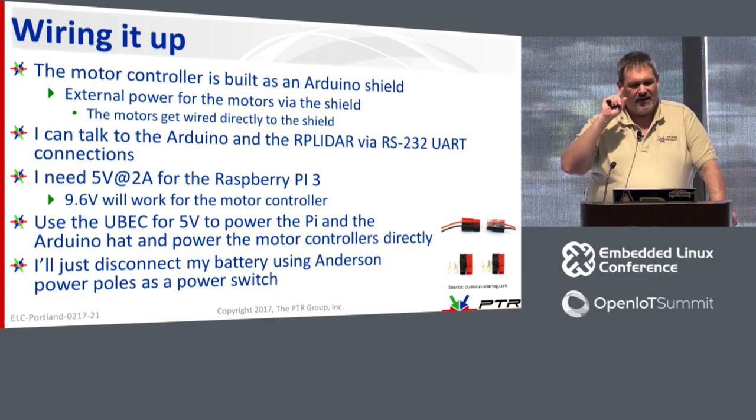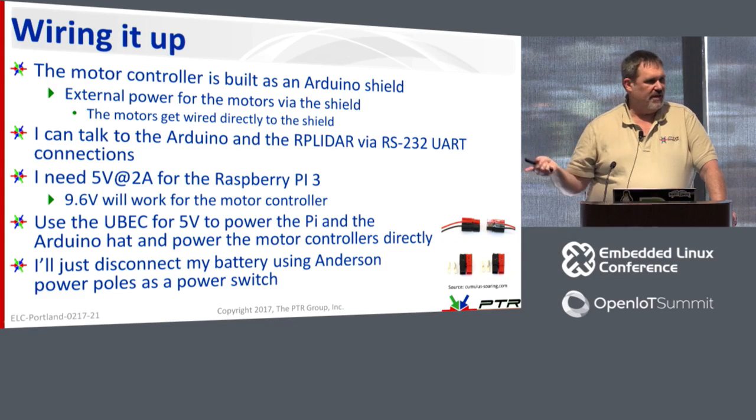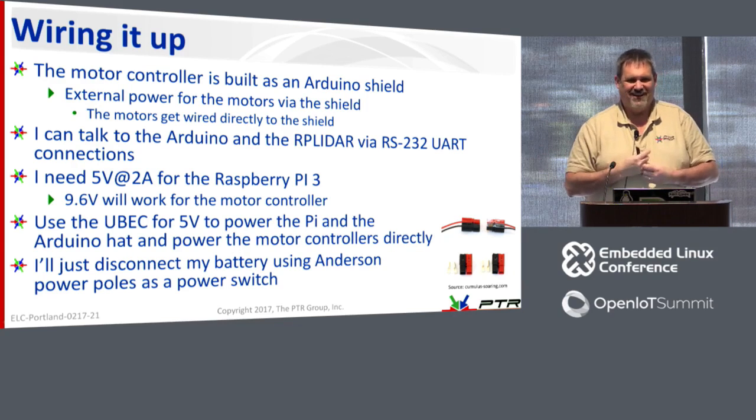I then, of course, can talk to the Arduino using RS-232. It turns out the RPLIDAR also uses RS-232, so I just needed to make sure that I had enough high-speed serial ports, of which the Raspberry Pi has only one, to be able to communicate with everything, so it was USB to serial port adapter time.